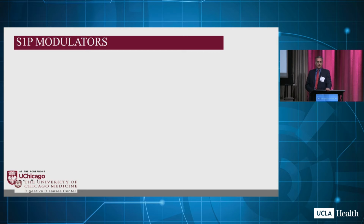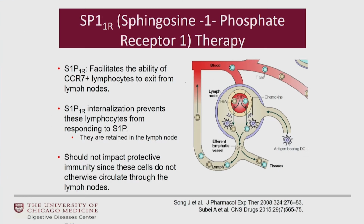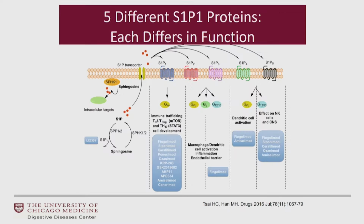So that was one family of small molecules. The other one are the S1P modulators. S1P stands for sphingosine-1 phosphate. There are different receptors for that, and the idea is that by causing internalization of the receptors, you prevent the lymphocytes from leaving the regional lymph nodes in the gut, and it doesn't seem to involve protective immunity otherwise, since these cells don't otherwise circulate.